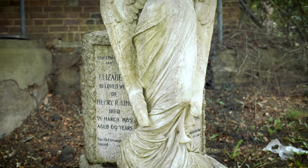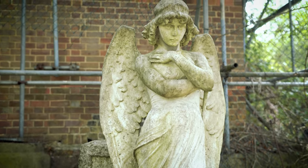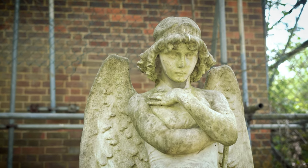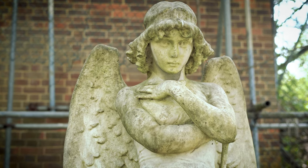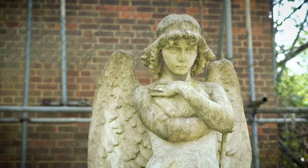Look, an angel. It's a very common image in the cemetery, but this one is at ground level, so the angle is cooler for film, right? I can get closer to the face, and you can see the artistic details. This is Elizabeth's tomb.